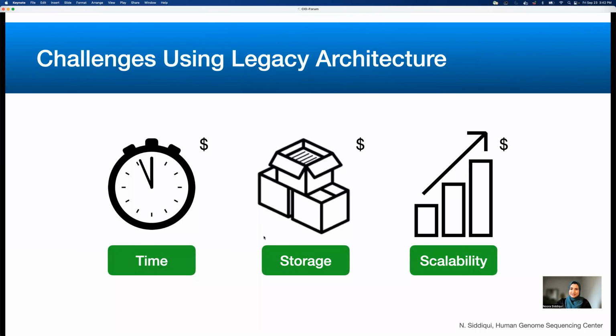Now, the challenges to this and the challenges to using our legacy architecture, our on-premise architecture, were many. But from a computational standpoint, the challenges could be broken down into 3 main issues: the problem of time, the problem of storage, and the problem of scalability. So since these are clinical samples, turnaround time is extremely important. And we wouldn't be able to process at the rate required for All of Us using only local resources at the time.